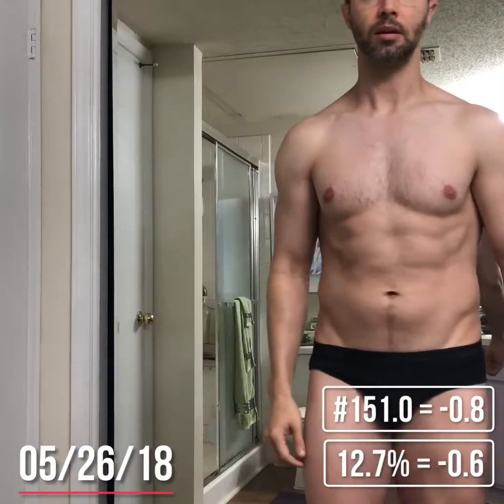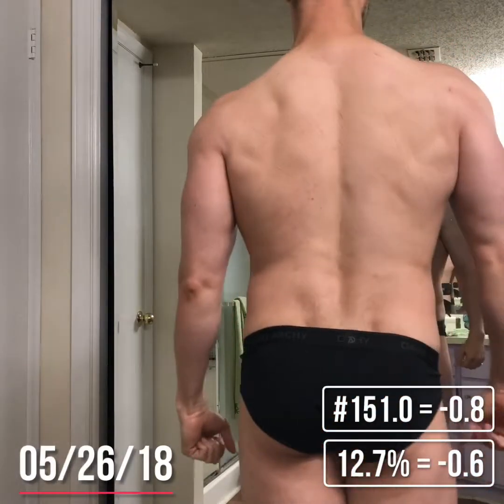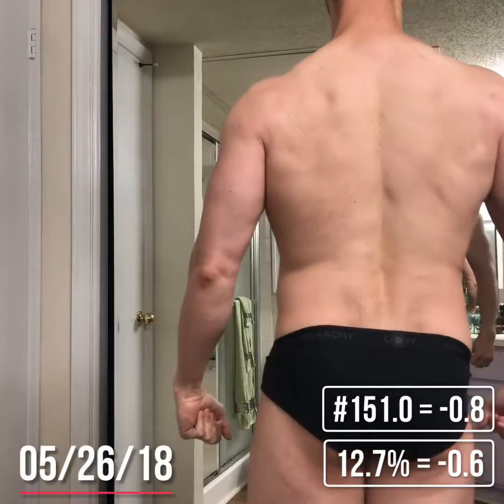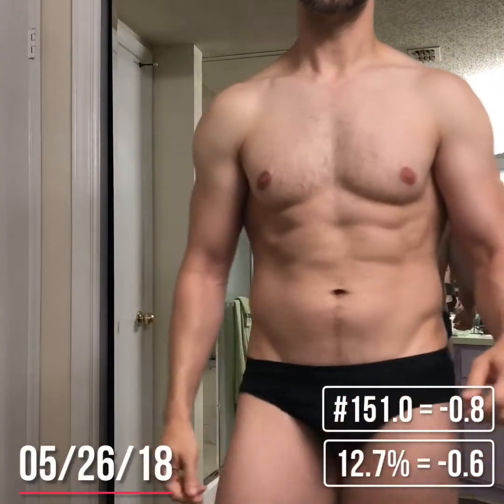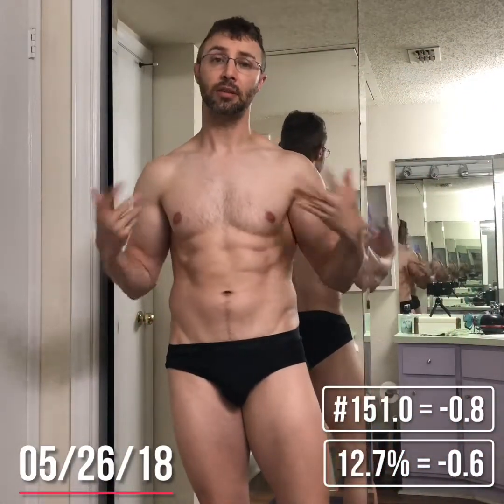Overall, my musculature looks stronger, thicker. My cuts have definitely popped back out, and I just feel generally better. My numbers are really not all that different from where I started. However, I don't really have a problem with the numbers. I'm more interested in how I feel and how I look, how my clothes are fitting. And so I'm making progress.